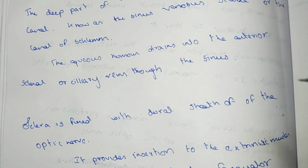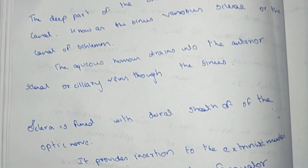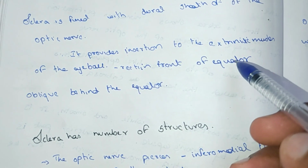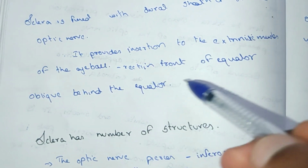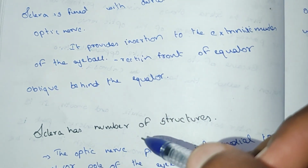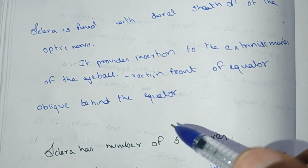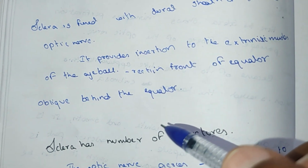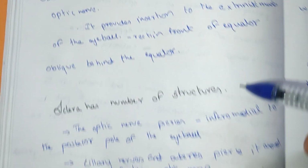The sclera is fused with the dural sheath of the optic nerve. It provides insertion for the extrinsic muscles of the eyeball: the recti in front of the equator, and the oblique muscles behind the equator.